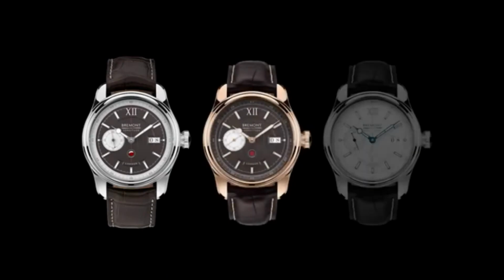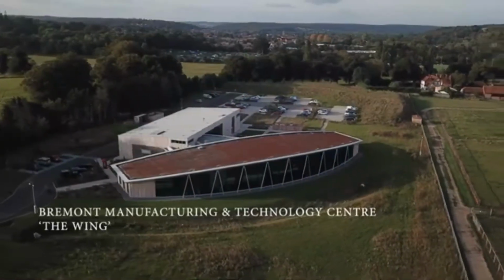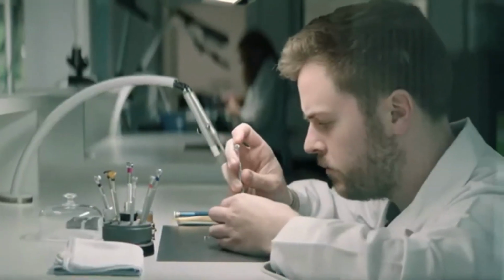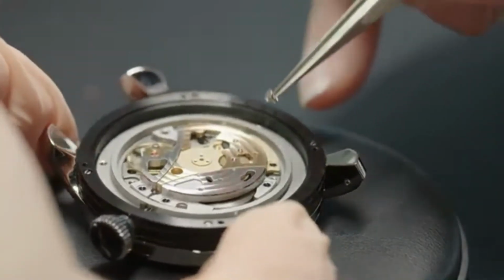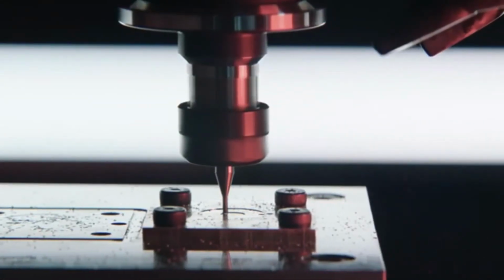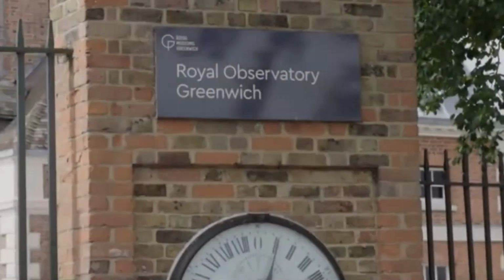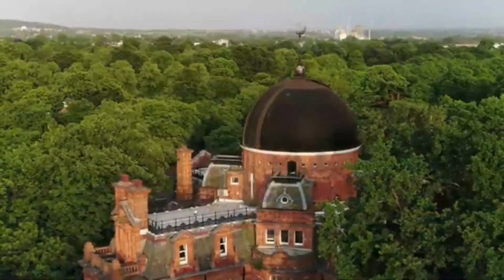With 150 steel, 75 rose gold and 75 white gold pieces available, the Longitude is the first limited edition to be produced at the Wing and represents an incredible leap forward for British watchmaking. The Bremont Longitude marks the first time any UK movement manufacturing at scale has been done in 50 years, since Smiths in 1971. Bremont is delighted to have formed an ongoing partnership with Royal Museums Greenwich, to whom a portion of proceeds from the limited edition Bremont Longitude will be donated.